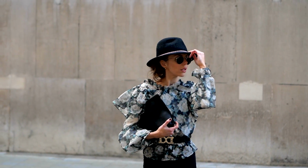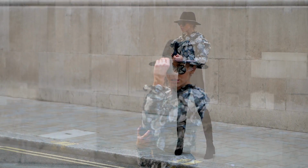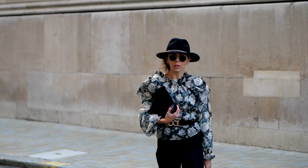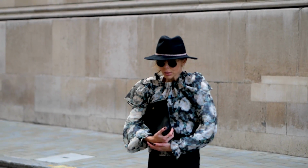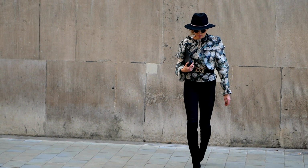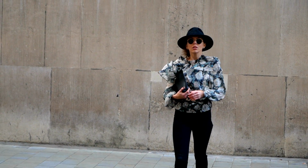Next up, I have a gorgeous blouse, and they actually had this in multiple different patterns, so if you like the style, definitely check out the patterns. I picked up this one. It kind of reminded me of like grungy floral, which I love for autumn. The ruffles, everything about it, very Chloe girl kind of vibe.